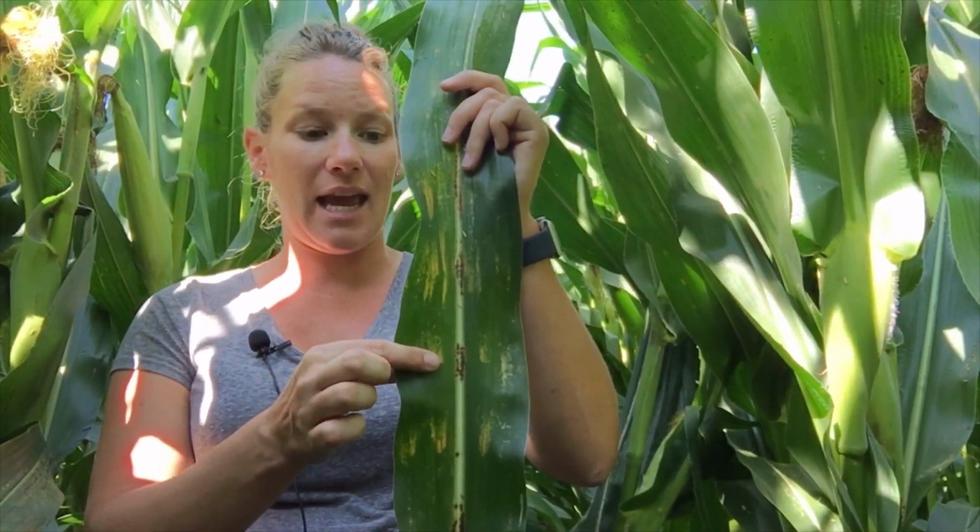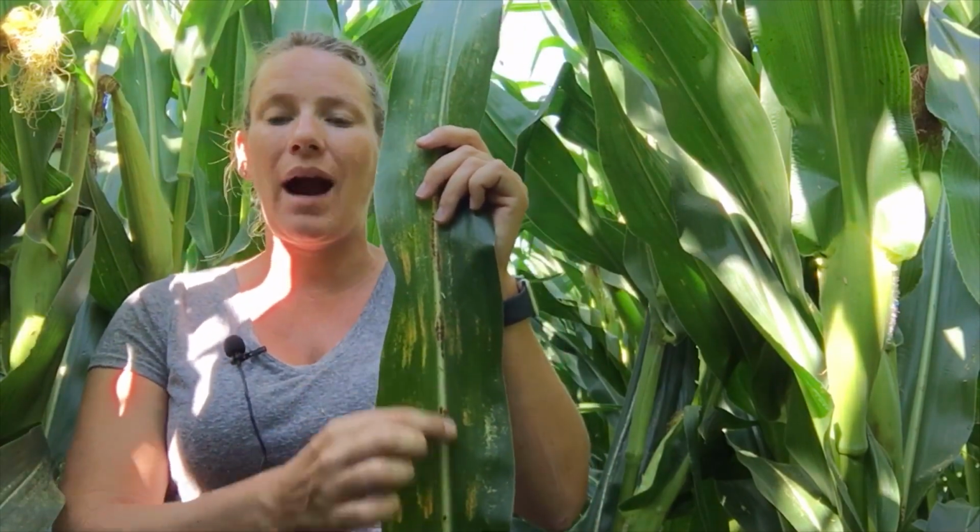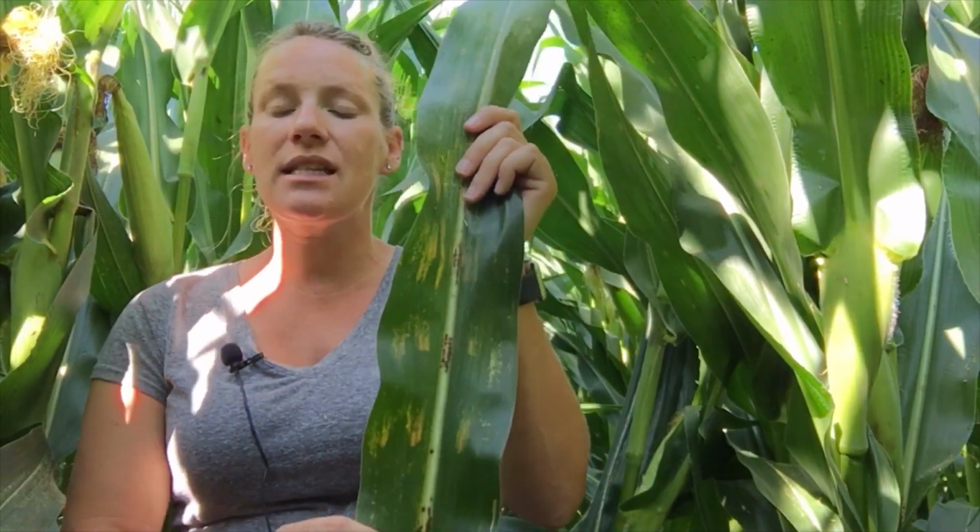So we've got infection during the day. Here we've got dark during the night, infection during the day. So you can actually see what your growth rate of the corn is by how wide these bands are. These lesions right here, this is infected tissue. What you see is what you've got.